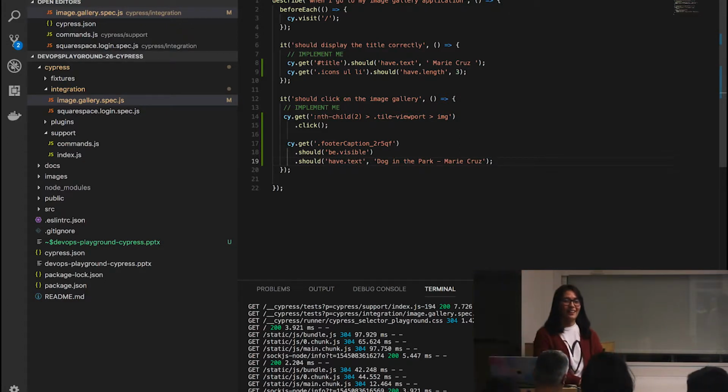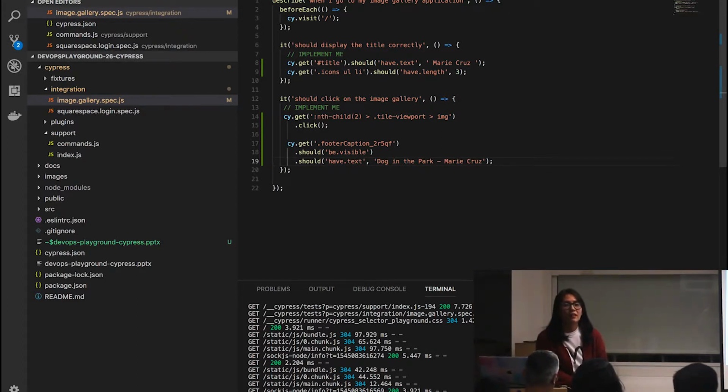Is Cypress async? Yes, automatically. It waits automatically, yeah.